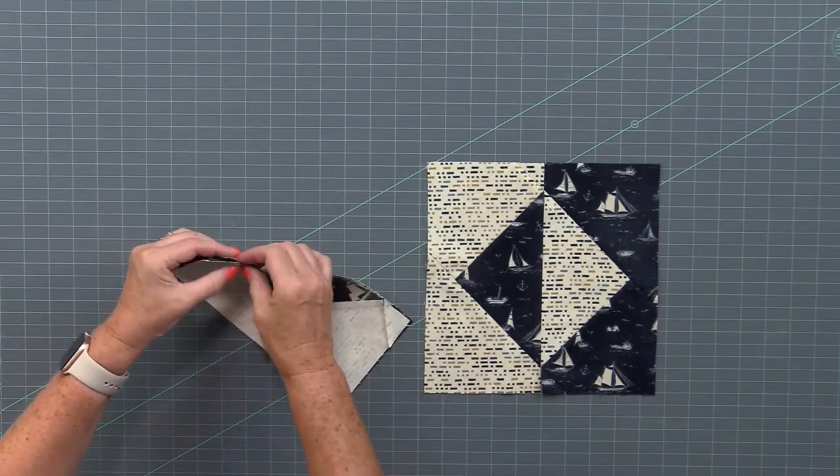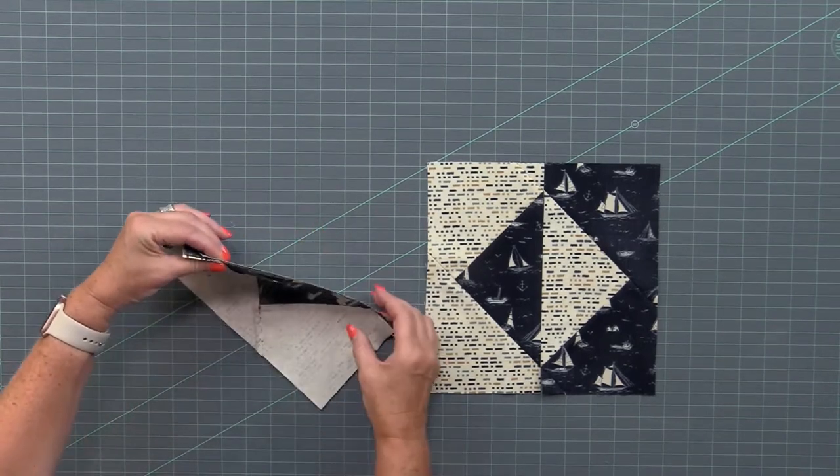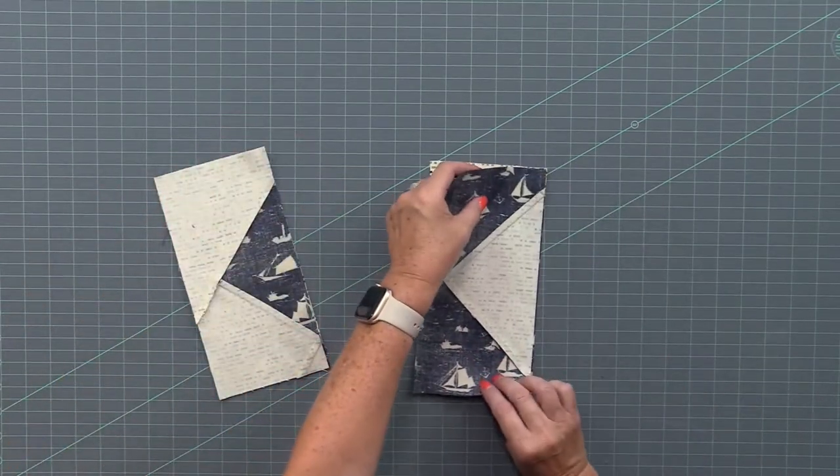So you're gonna feel these coming together. You want to pop a pin in here and a pin in here and just sew these together. Same thing with this one.